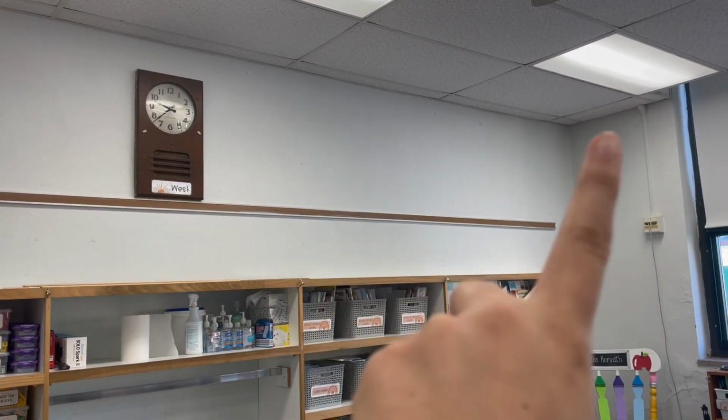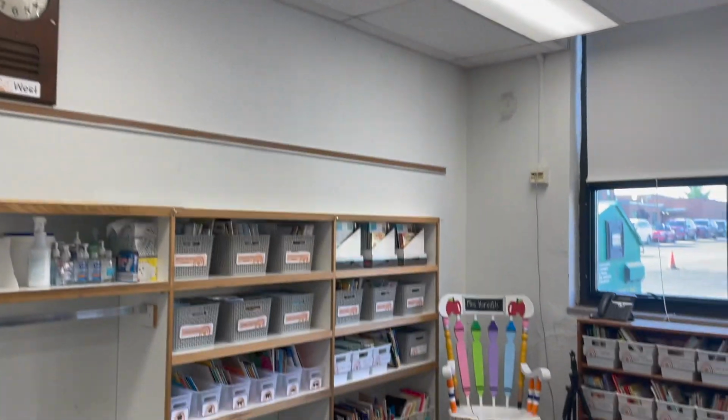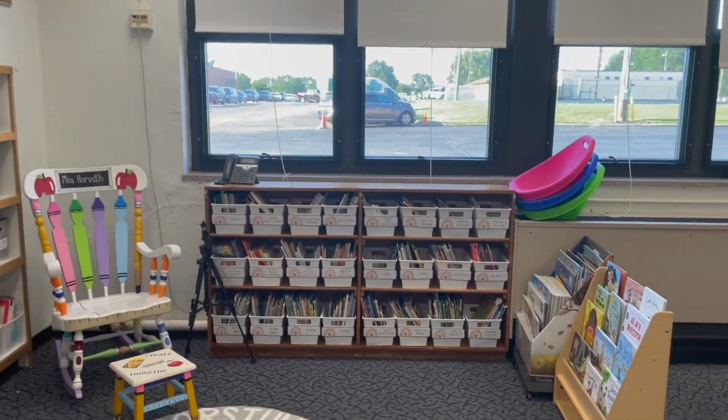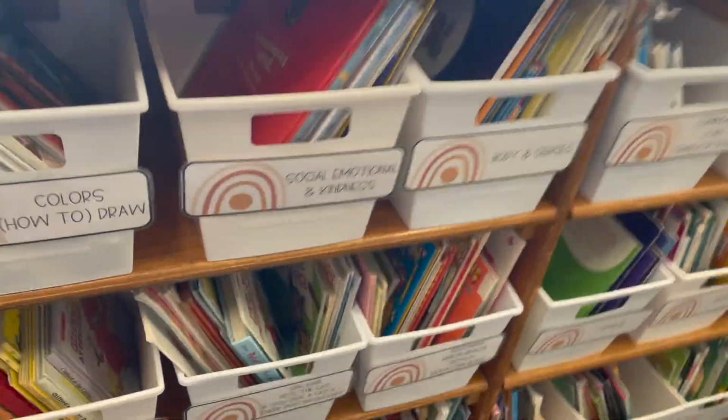I'm hanging it all up there, but Trenton is coming in tomorrow, so I'm going to see if he can help me with that, and if maybe we can get a ladder because he obviously is a little bit taller than I am. And then over here, ignore my tripod that I have set up. I'm actually going to move that so you can see.